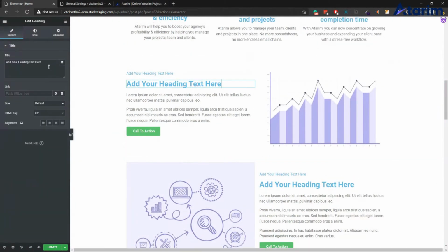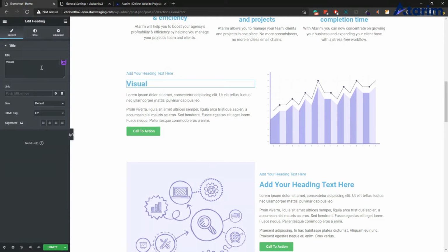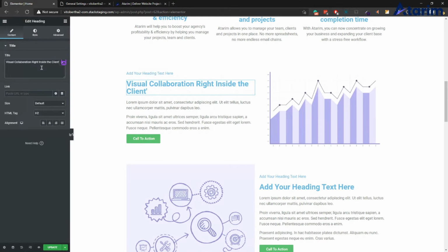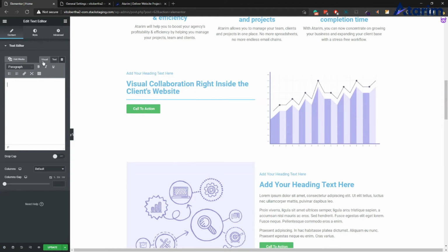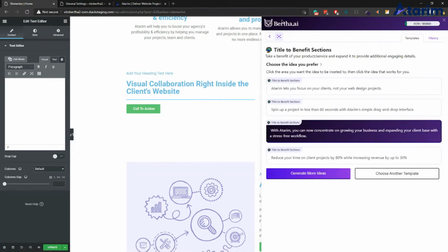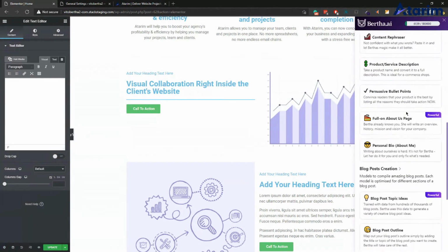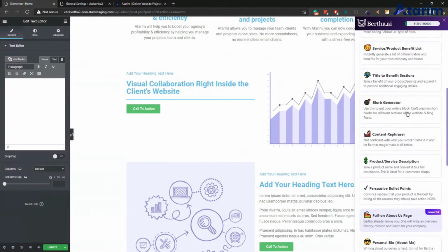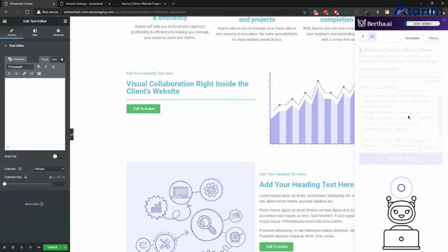So to do this, I'm going to need to choose which features I want to focus on. So for example, we have a visual collaboration right inside the client's website. I'm going to take this and create the text that is going to be placed here. So what we want to do is there is a model that I think would work great for this, which is the product service description. It's great for features as well. So let's do that.